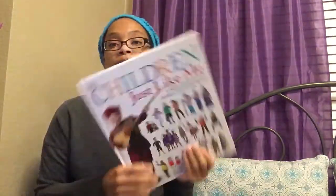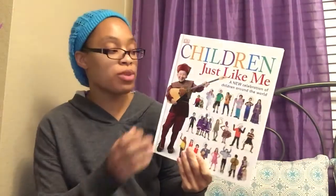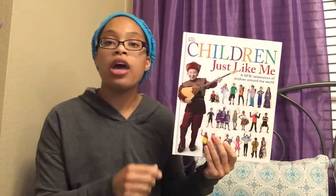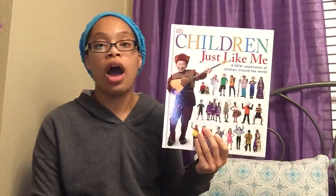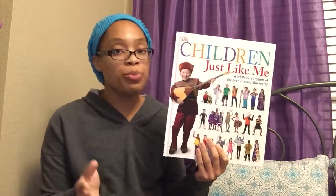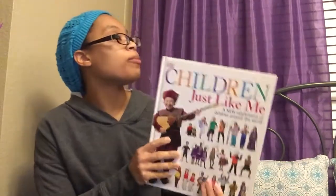And the last book I did pick up for our cultures and continents, that I was considering, is Children Just Like Me. When we did this a couple of years ago, they did have the older version of this book out, the first edition, and it looked pretty dated. So instead we did, what is it called?